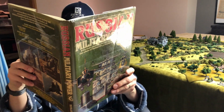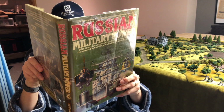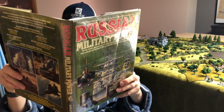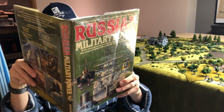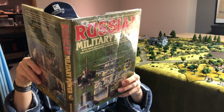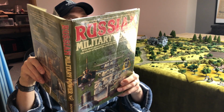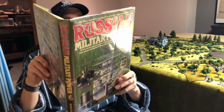T-72, T-64, T-62, BTR-50. Ooh, the MTLB. BTR. Man, these are interesting tanks. It'd be interesting to be able to play these out on the table, either the tabletop or a board game. If only there were a game like that.